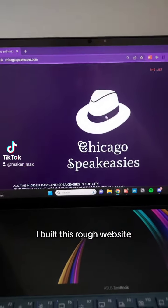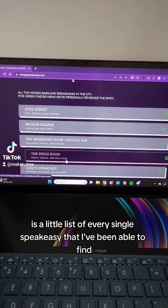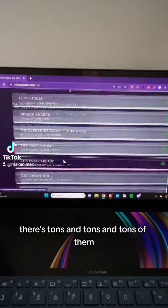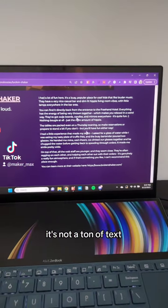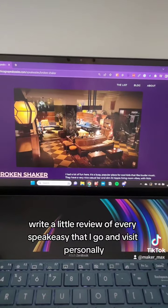And I built this rough website, chicagospeakeasies.com, and all it is just a little list of every single speakeasy that I've been able to find. And so far, there's tons and tons and tons of them. But each of these is just a simple little article. It's not a ton of text. I just write a little review of every speakeasy that I go and visit personally.